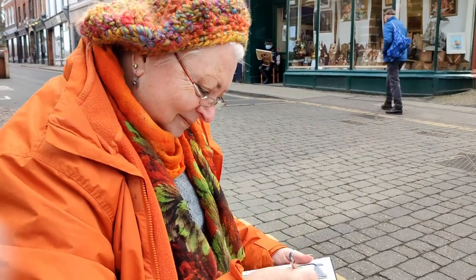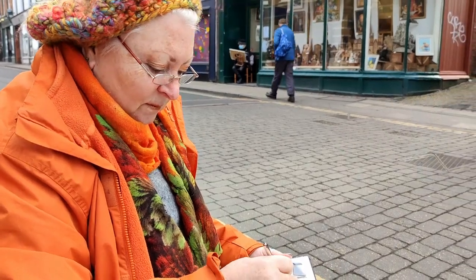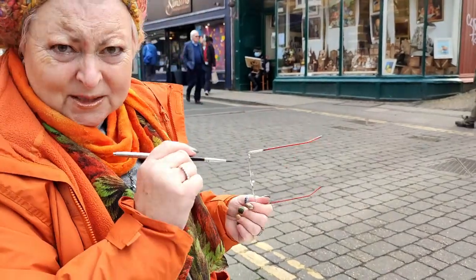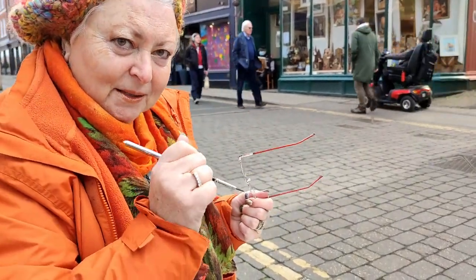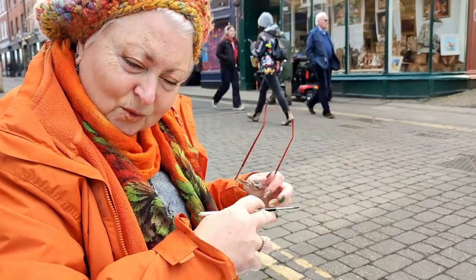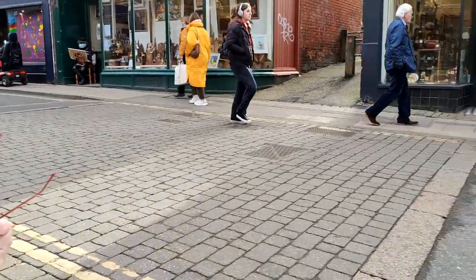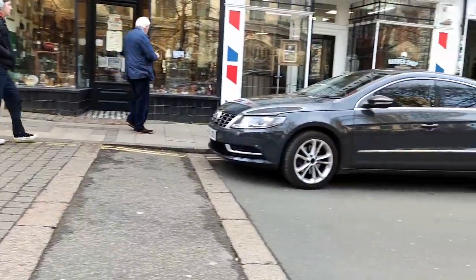Hello, darling. I'm just going to film you and show everybody what somebody's just gone and done to you whilst you're painting. Oh, no. I'm sitting here and I'm thinking to myself, I must get on with the steps. I need to paint the steps now. I've done most of the surround, but have a look and see why I can't paint the steps. And it's on a double yellow line.